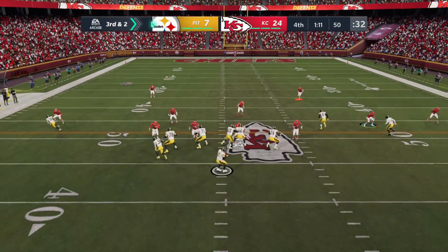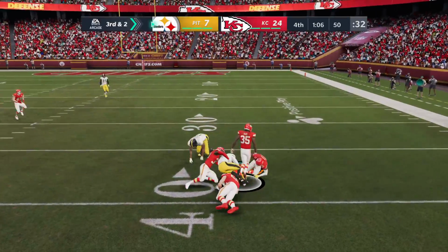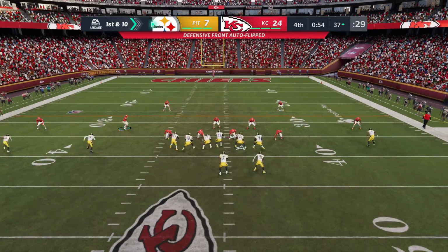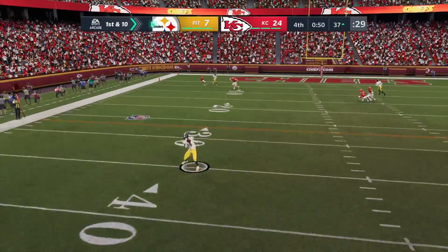Third down, and third and 2. Now Roethlisberger. Open man, Smith-Schuster. It's complete, and he will have a Steelers first down as they're able to get the third down conversion. It's a Pittsburgh first down, a gain of 13.